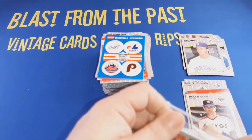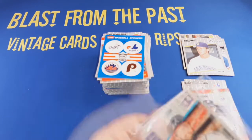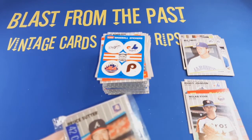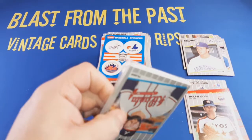All right, last chance, last part of the rack pack. We've come away with a couple of Nolan Ryans and a Randy Johnson, which isn't terrible, but I'm greedy. I want more. Let's see what we can get in our last rack pack.